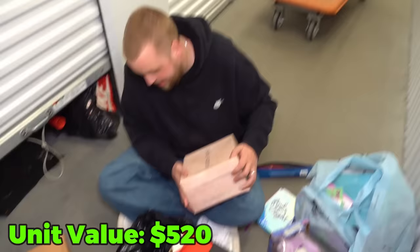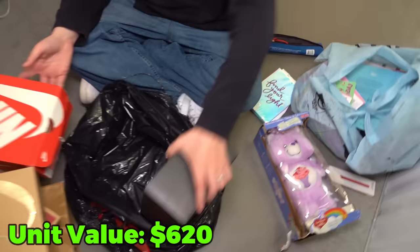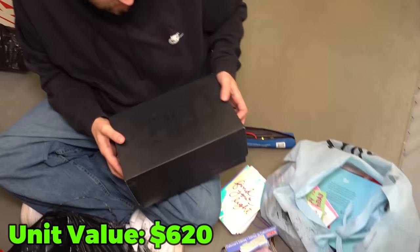Nikes, pretty clean. Yeah, pretty freaking clean. The eBay prices were crazy, so I went to StockX, and the last pair of these sold for $155 in this size. And what about this one? What are these? It doesn't say anything, does it? What did it say? Creeper velvet. That's what it says on the Fenty side.